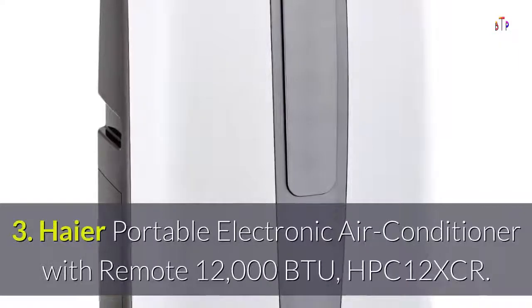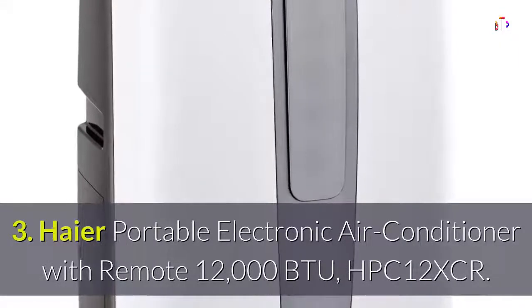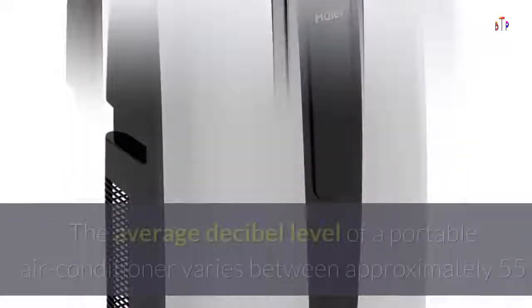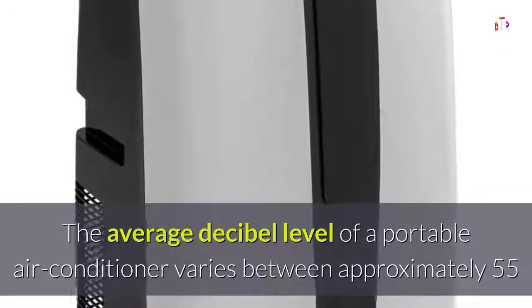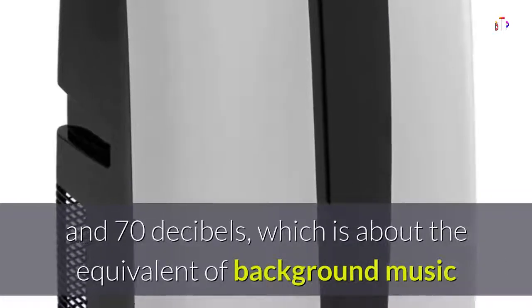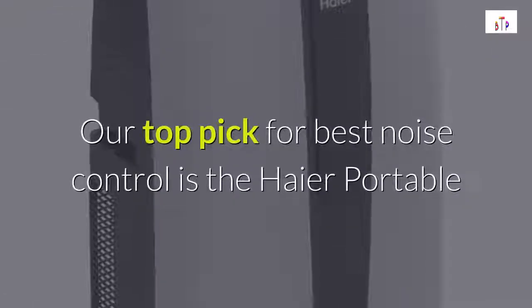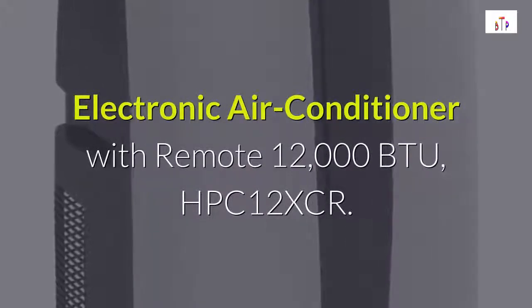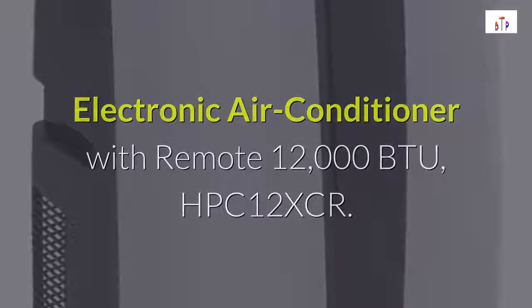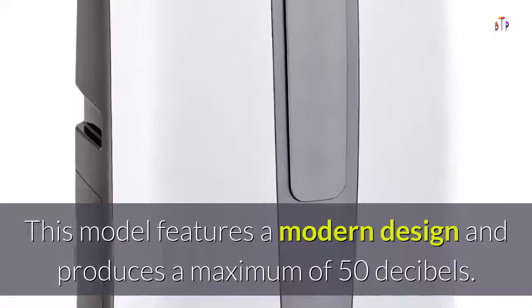3. Haier Portable Electronic Air Conditioner with Remote 12,000 BTU, HPC12XCR. The average decibel level of a portable air conditioner varies between approximately 55 and 70 decibels, which is about the equivalent of background music or restaurant conversation. Our top pick for best noise control is the Haier Portable Electronic Air Conditioner with Remote 12,000 BTU, HPC12XCR. This model features a modern design and produces a maximum of 50 decibels.